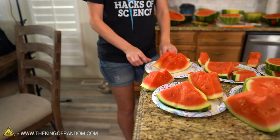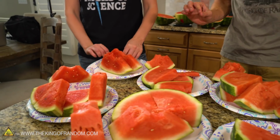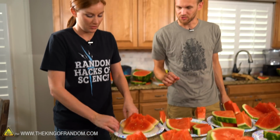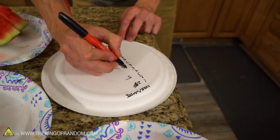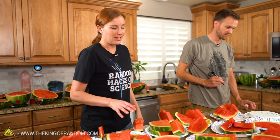Now this one over here, this is one that we would have both given a 10 if the flavor was better, because the texture was excellent. So I'm curious what the sound rating was on this one. 4 and 6. This was number 5. Yeah, the texture's fantastic on that one, but the flavor, meh.